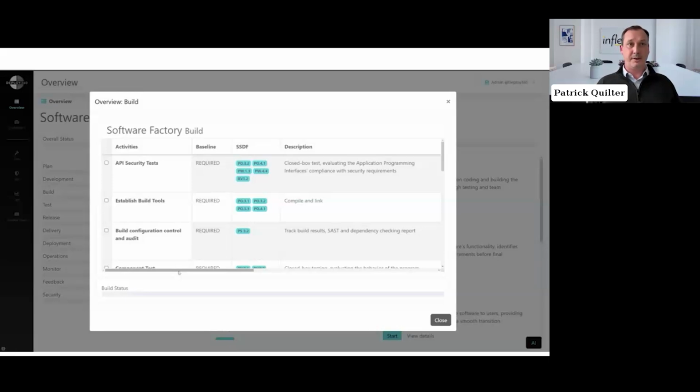And what we want to look at here to start with, or draw your attention to, is this SSDF column. This is the Secure Software Development Framework published by NIST. This is the 800-218 NIST standard. It is a mapping of the activities, and once you accomplish these activities, you've essentially accomplished the items inside of the SSDF. So this is what gives us our ability to stay within compliance and standard implementation.